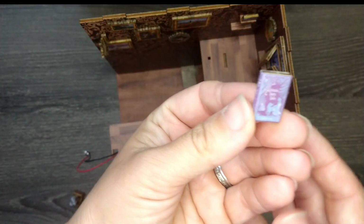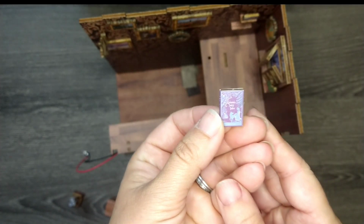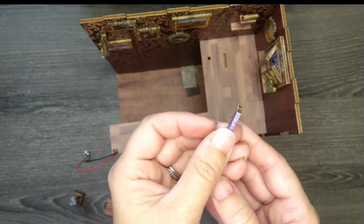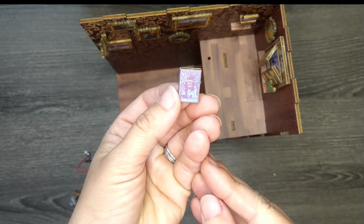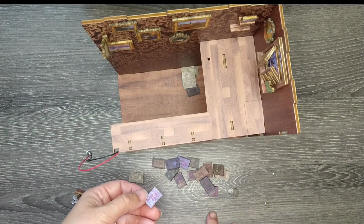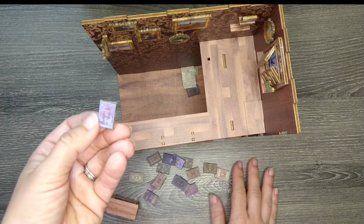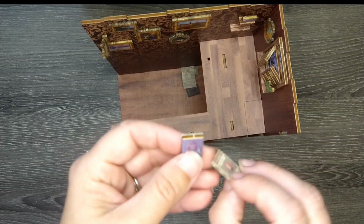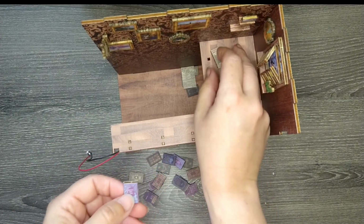Look at this. They actually have the little book titles on the book covers, super tiny. So I thought that was really cool. There are, I think, 60 some books that you have to build for the house. Here's another one with a cool cover. That's a cow on the cover. I know it's hard to see.